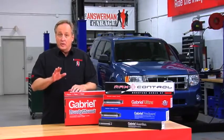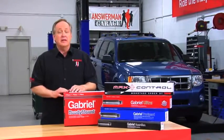Now that you know what the signs of worn shocks and struts are, you'll have a better idea of when you need to have them replaced.